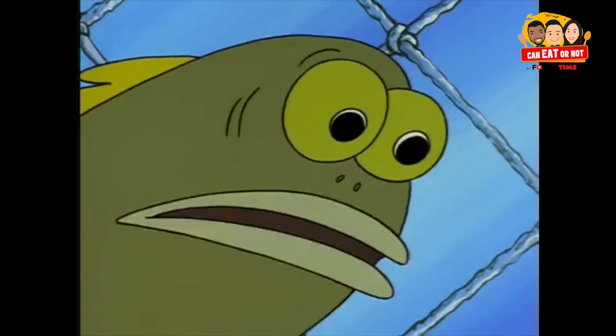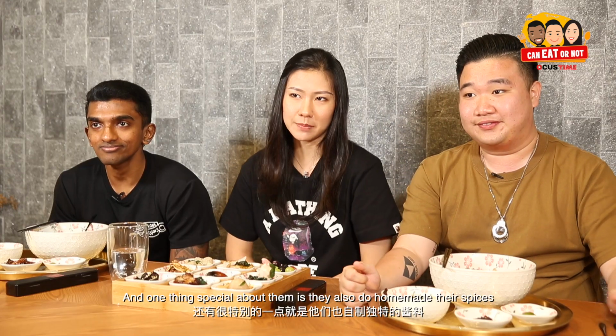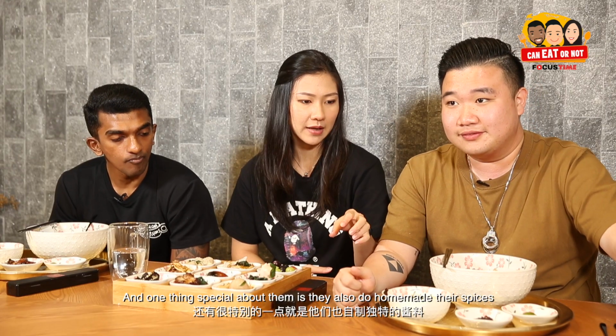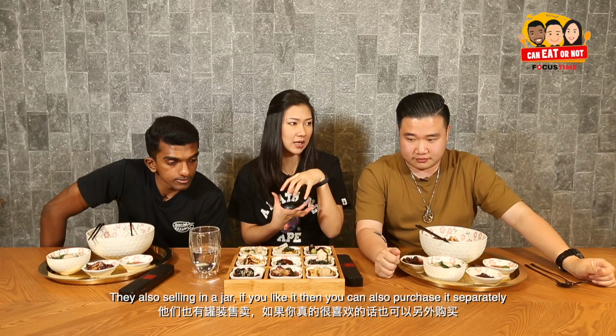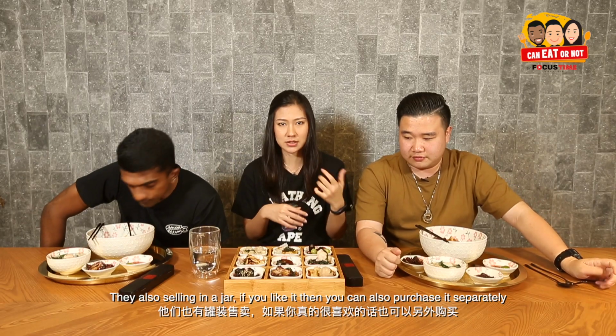And one thing special about them, they also make their spices homemade. Fish chili sambal, I think. Yeah, they're also selling it in a jar. So if you like it, you can also purchase it separately.